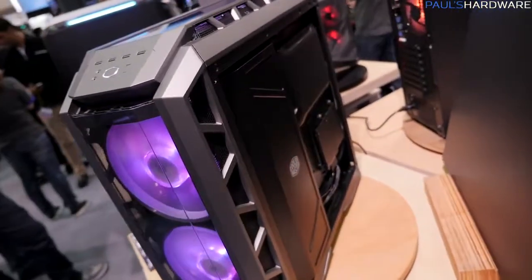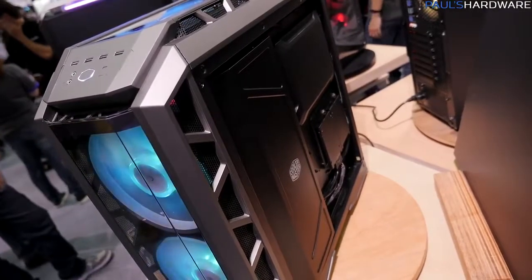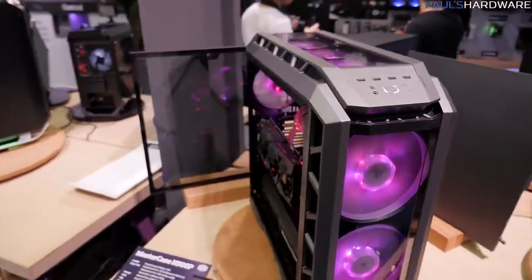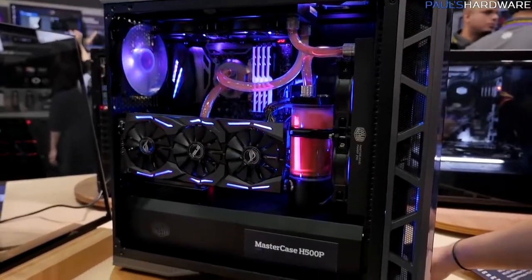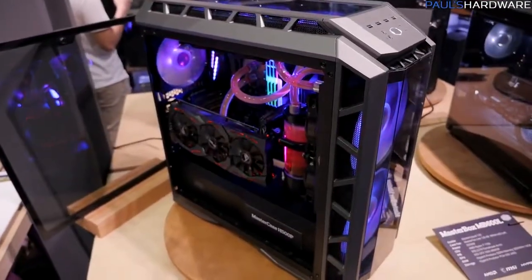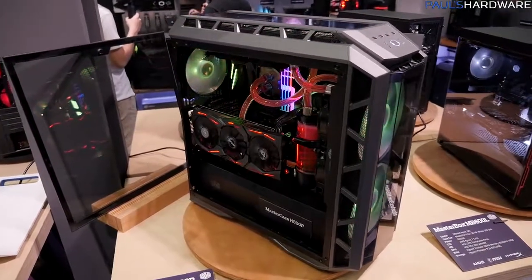I also kind of like what they've done with the cable management area in here in the back. We've got some brackets they can pop on, a couple removable SSD trays, and overall just really nice looking system. I don't know what this is going to cost or when it's going to launch, but I'm told it might be like 150 bucks or less, even maybe as low as like 130 or 140.